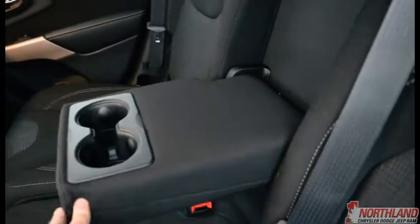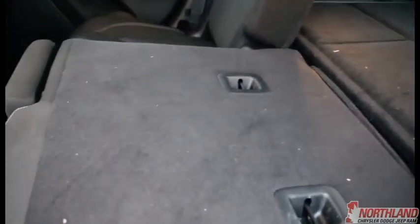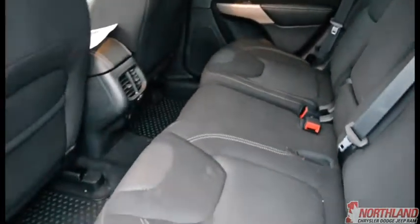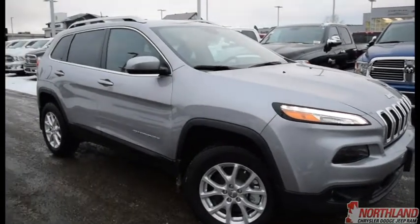If you didn't want, you can pull this guy down, and you do got some cup holders right there, as well as an armrest if you didn't need all 5 seats. If you also wanted, you can pull on this little trigger here, and it does have it lay down just like that, and then you can hold even more in the back. Really nice. Well, that does it for my walk around video of the 2017 Jeep Cherokee North.